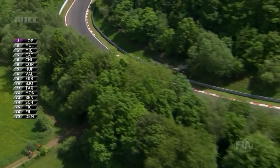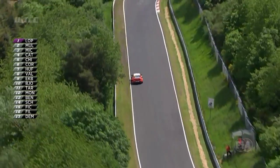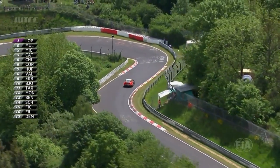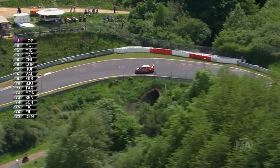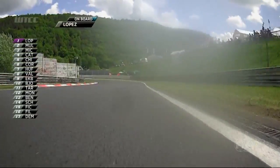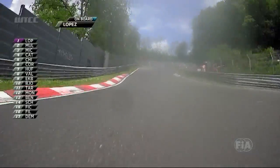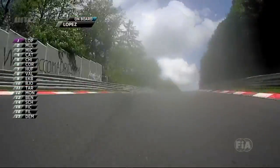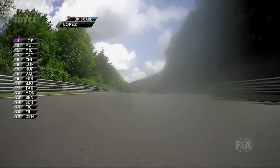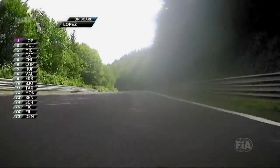So many places where if you aren't quite sure where you're going, you can run into real trouble. That's why so many of these drivers have done track days here, done VLN races here to learn the circuit, because kind of knowing is more dangerous than not having a clue at all. And in the modern era, a lot of simulation as well, a lot of simulator driving, although that doesn't work for everybody, and it's been quite well documented that Ivan Muller actually really struggles with simulation, and that's one of the areas that his teammate, the guy we're on board with now, Jose Maria Lopez, has the edge over him, really. Climbing out of the bridge at Adenau.